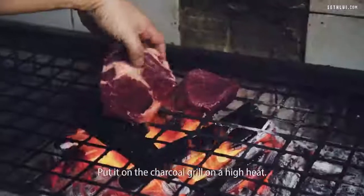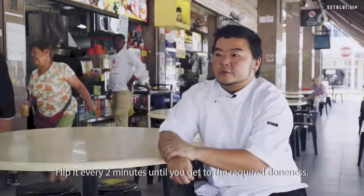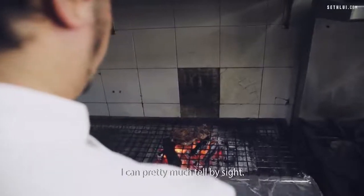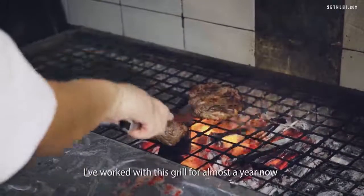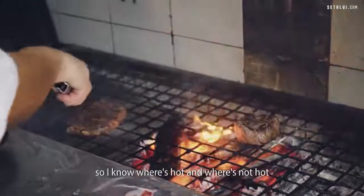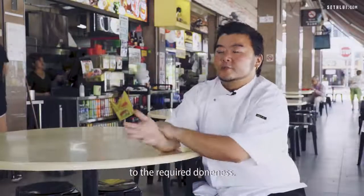For the steaks, season with my seasoning on both sides. Put it on the charcoal grill on a high heat. Flip it every 2 minutes until you get to the required doneness. I've been doing this for quite a while now, so I can pretty much tell by sight, whereas some people will have to tell by touch. Different people have different methods. I've worked with this grill for almost a year now, so I know where's hot and where's not hot, and the optimum place to cook a steak to the required doneness.